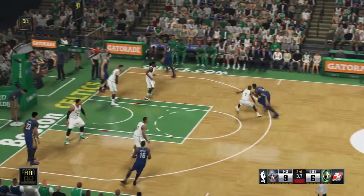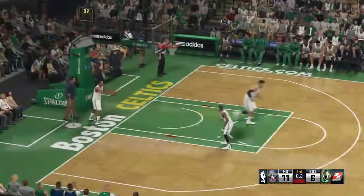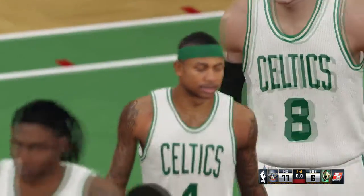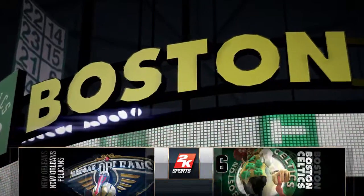Douglas with it. Outside Holiday, 17-foot shot on the way, and it's good off the glass. Well, he had that height separation there on the mid-range jump shot. Really good job of taking advantage of that. And we've reached the end of the third. Pelicans on top, up five. And after a quick break, we're going to come right back with the start of the fourth quarter.